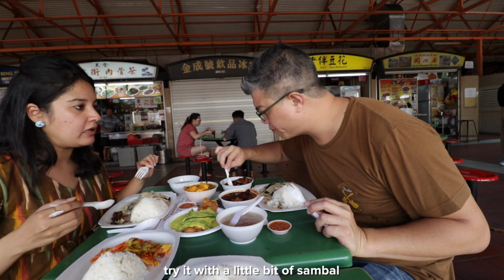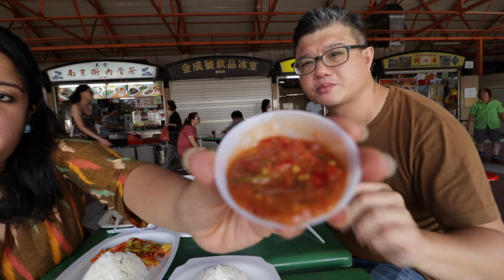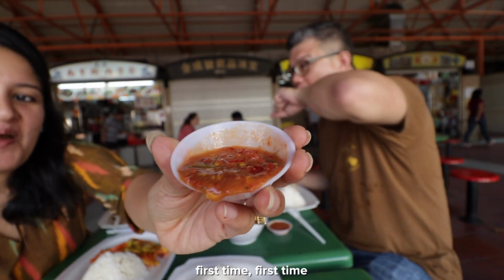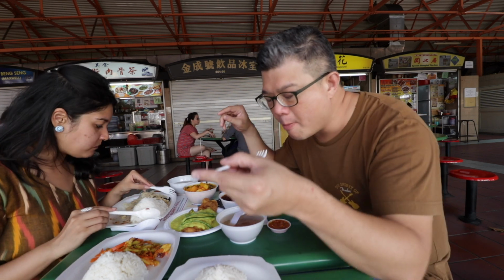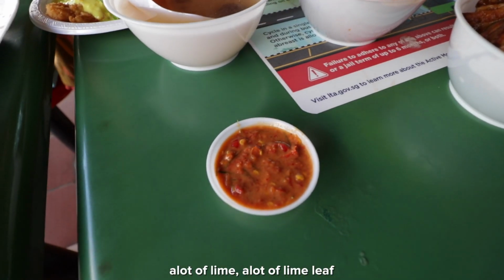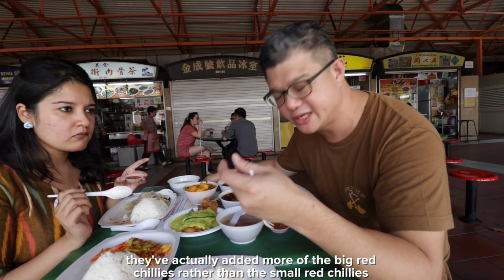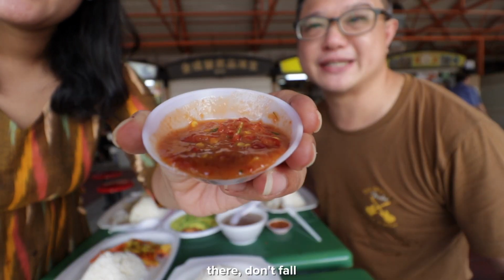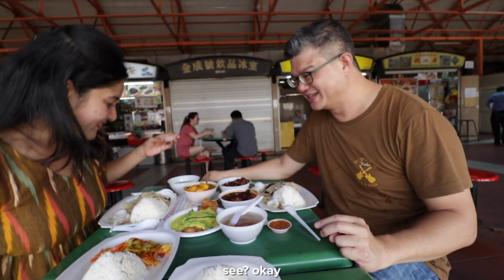Try it with a bit of sambal. Oh, we haven't shown them the sambal up close. There we go. First time, just tasting the sambal belacan alone. A lot of lime leaf. They've actually added more of the red chili rather than the small red chilies. You want to see again? Okay, come. I'm not going to mess it up this time. She's going to try it. Don't fall. See? Okay.